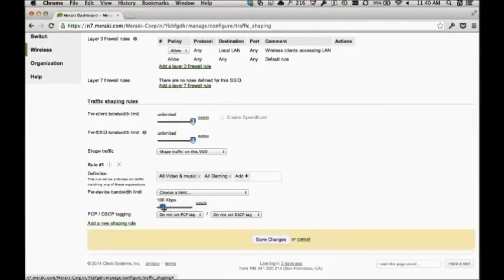And then we can move the slider to choose a limit. And in this way, we actually restrict those apps to 100 kilobits per second, and we don't have to worry about how they work at all. In fact, that category of video and music includes things like Spotify, iTunes, Pandora, and so on. We don't have to worry about the IP addresses that they use, the port ranges, whether they're peer-to-peer or centralized, because some use different methods of connectivity. All we do is choose the category or choose the individual app, set the slider to the appropriate limit, and we don't need to do anything else.